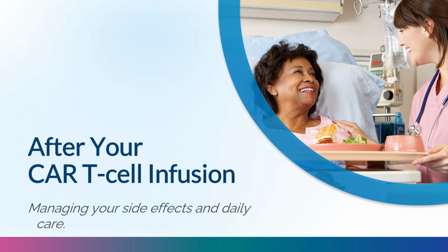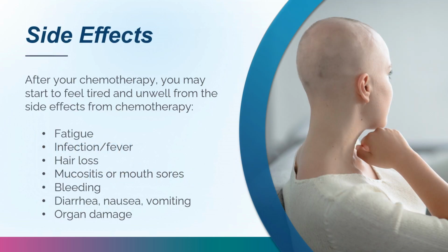After your CAR T cell infusion, the team on 6100 will help you manage your side effects. You may begin to feel tired and unwell from side effects of the chemotherapy. Fatigue is common, especially while your blood counts are very low. Fever is often the first sign of infection, and you may require IV antibiotics to fight an infection.